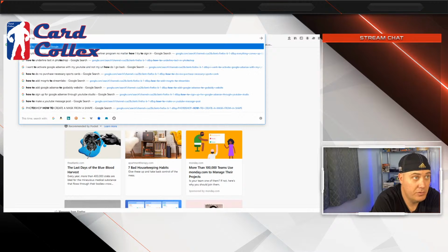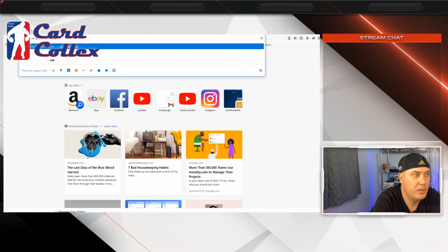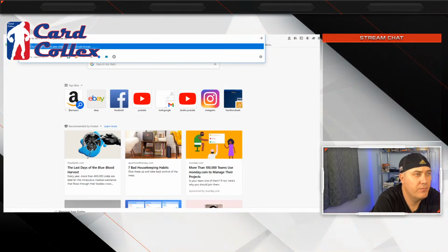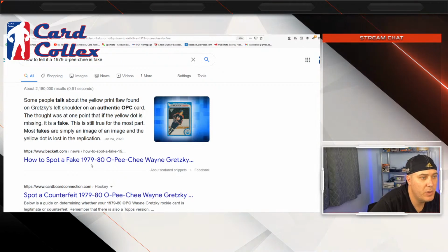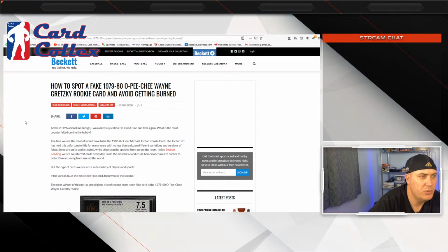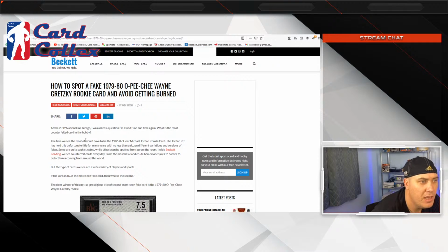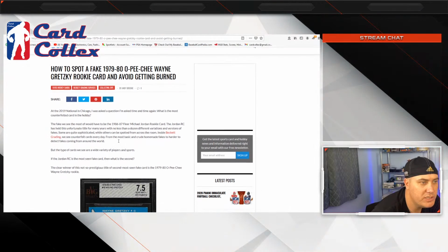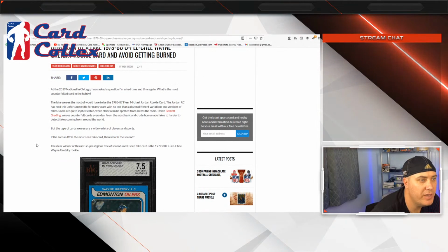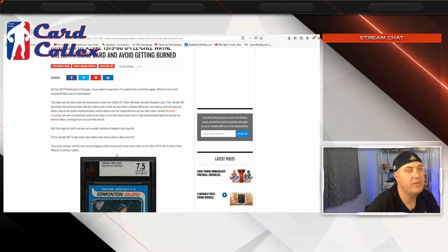Let's see here. How to tell if a 1979 OPC is fake. How to spot a fake 1979-80 OPC Wayne Gretzky rookie card. At the 2019 National in Chicago, I was asked a question time and time again: what's the most counterfeited card in the hobby? The fake we see the most would be the Michael Jordan. We see counterfeit cards every day, from the most basic and crude homemade fakes to harder to detect fakes coming from around the world. If the Jordan rookie is the most seen fake card, what's the second? And the clear winner is the 1979 OPC Wayne Gretzky.